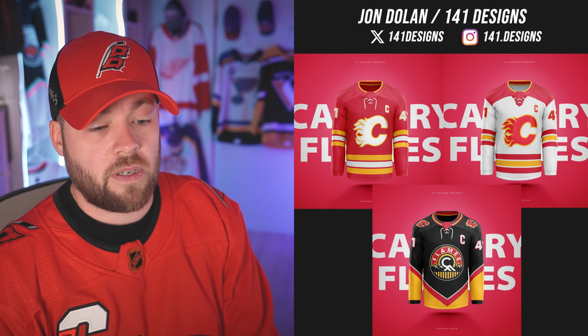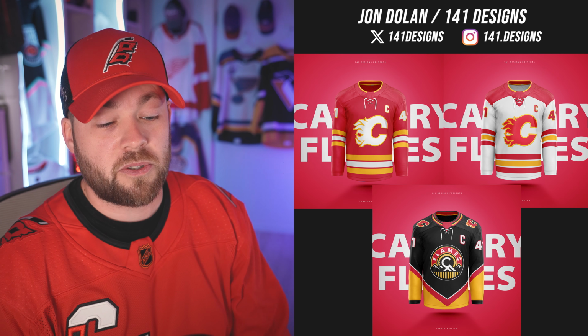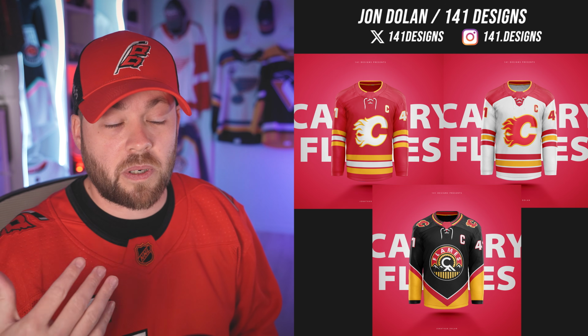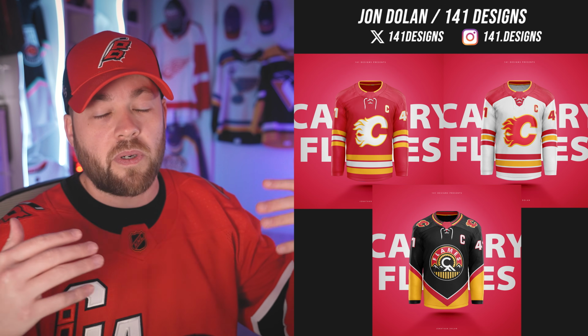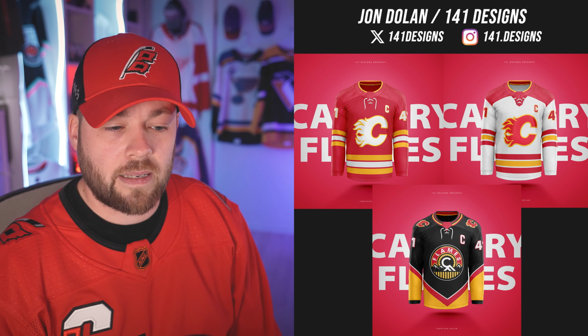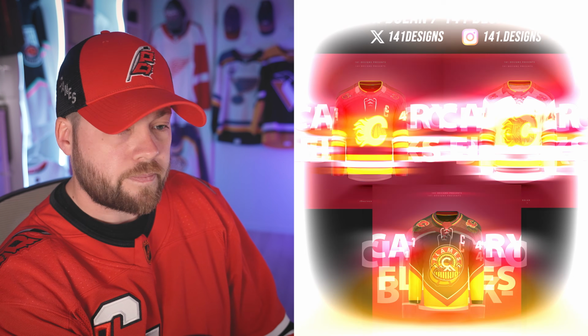His alternate jersey here, it definitely would not be in my probably top 5 of alternates, but it's a pretty cool jersey. I actually like the amount of yellow at the bottom, even though it doesn't really balance well with the top of the jersey because there's not too much yellow up there in terms of real estate. There is yellow, but just not as much as there is at the bottom. But I like it. I like the yellow at the bottom. I like the logo that's chosen. That's pretty cool as well.